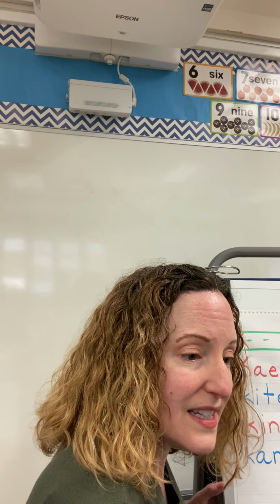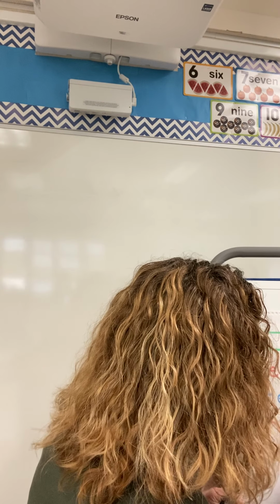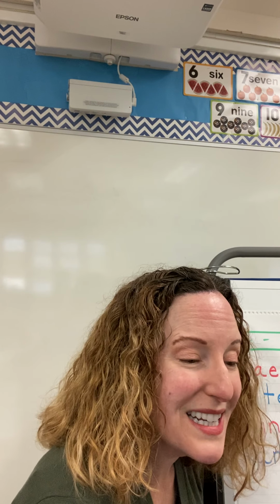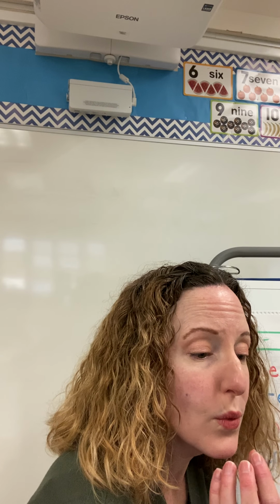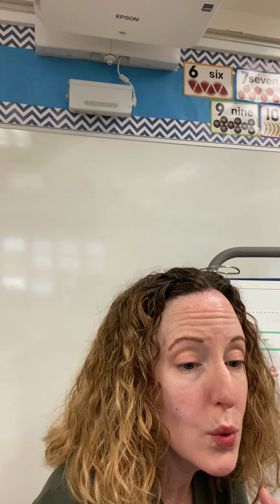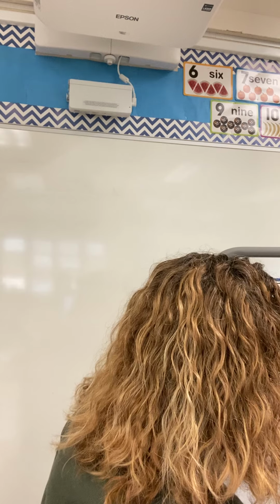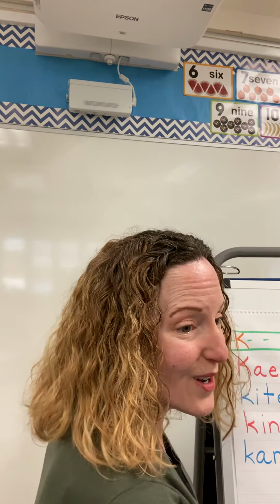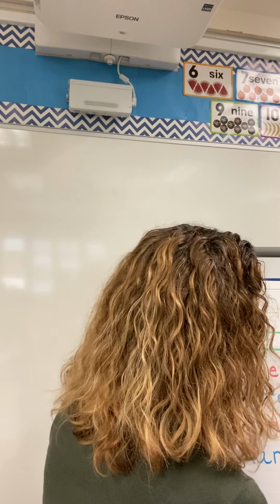G is literally g, g. What's that letter? G. And then there's an A. This is kanga. Now we need to write the last syllable, roo. I hear the R. Roo. I hear oo, and oo is double O. K-A-N-G-A-R-O-O, kangaroo. Now I'm going to go ahead and draw my kangaroo.